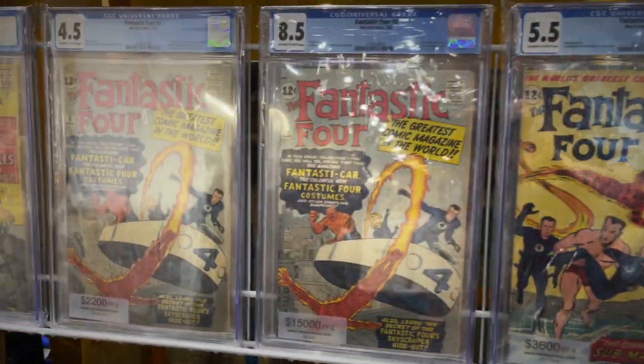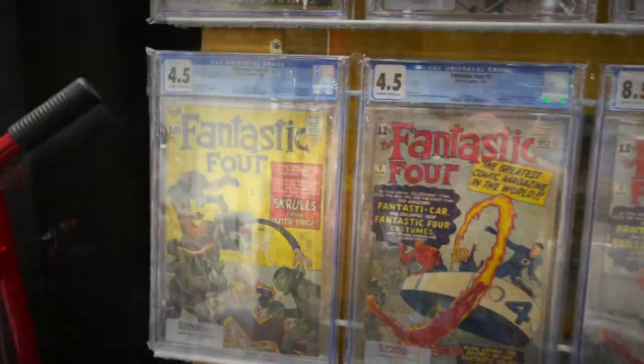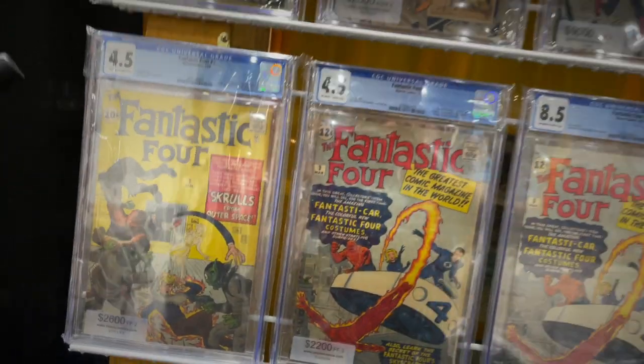Let's keep it moving. You got the Fantastic Car. I always loved FF3. And how fitting, you got to have the first appearance of the Skrulls. You got Secret Invasion going down. They first appeared in Fantastic Four issue 2.